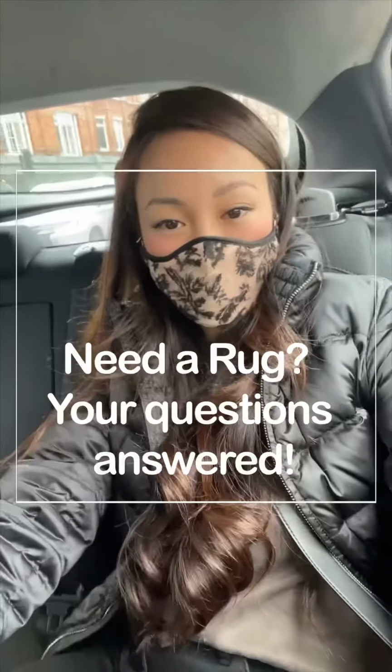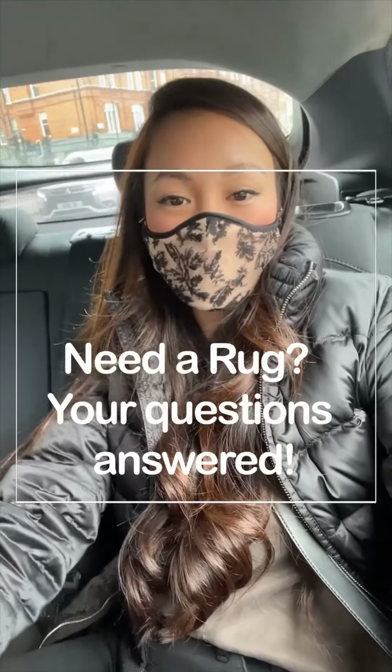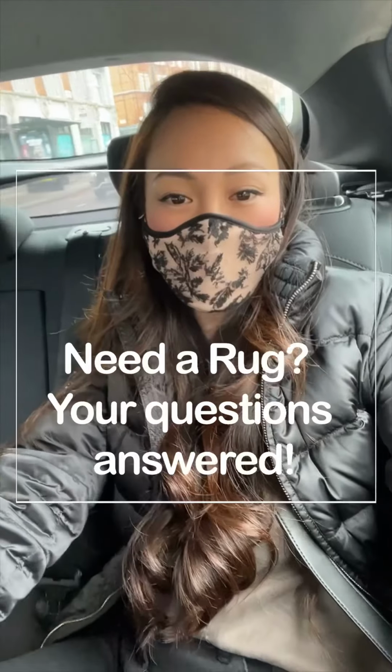Mystery rug questions that I thought I could solve with a quick visit to the rug company, because we're doing a special little project together, which I will show you guys later.